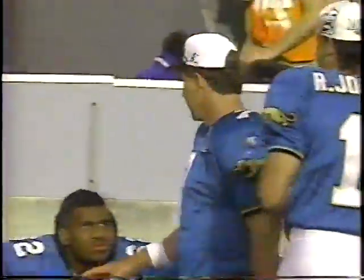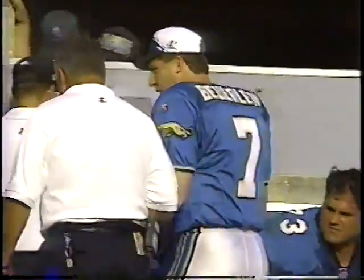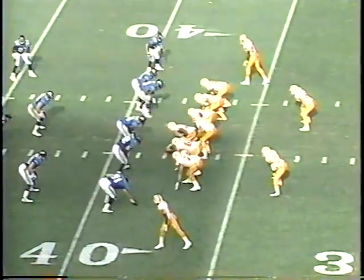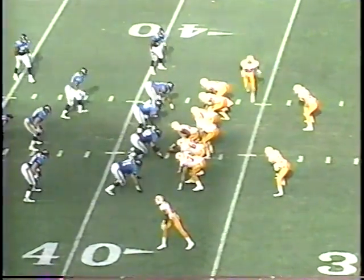There is Berline, the backup to Brunell. Of course, he was the starter in the preseason before Brunell looked so effective and was inserted into the starting lineup.